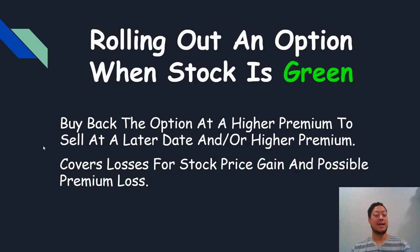Even if you won't technically be at a loss, it'll just be money that you could have made. It will soften the blow a little bit. So this is always important to do, and not just let it expire, if you think the stock will keep on going up, or if you can at least match the money that you put into it.